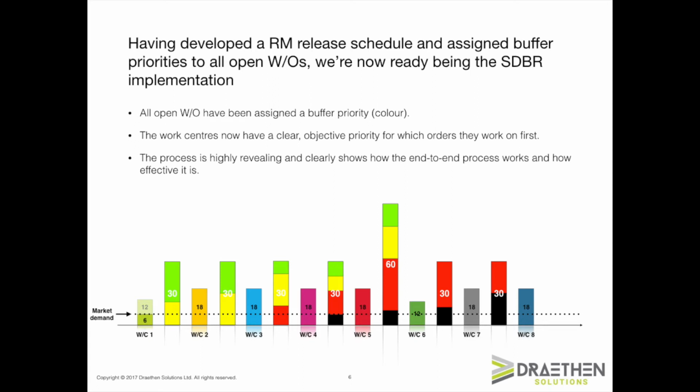Okay, let's summarize where we're up to. We're ready to begin the implementation of SDBR in our little plant. Over the first few days of our implementation, we will continue to accept customer orders and commit to due dates as per normal. We have put in place a process to prevent the immediate release of work orders to the plant. Instead, each accepted order will be scheduled for release according to our raw material release schedule. Remember, due date minus production lead time equals raw material release date, and we will be sticking to this regardless of requests from the plant for more work.